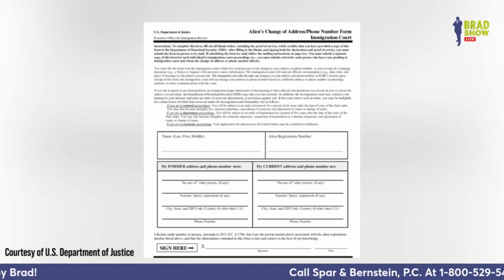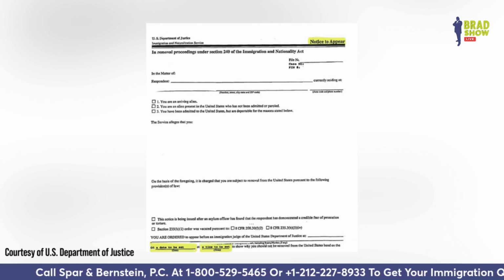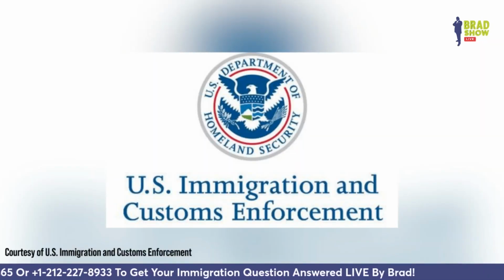Now, to determine if a non-citizen will need a notice to appear, ICE will run system checks to make sure that the non-citizen is not already in removal proceedings, does not have an affirmative asylum application with the U.S. Citizenship and Immigration Services, and does not have a final order of removal.